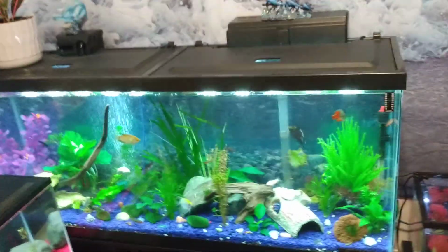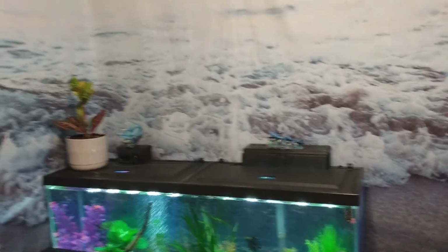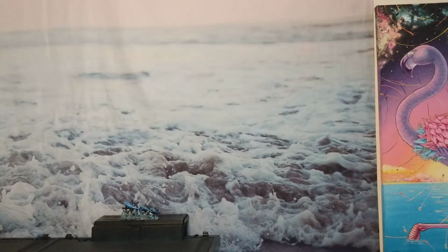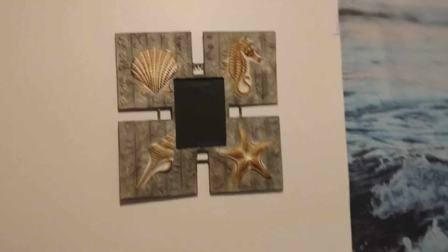Still happy with it. Something that's new about my office is these plants, these decorations, and my new backsplash. I absolutely love this new backsplash with the flamingo picture. Super cool. I do have this frame up.